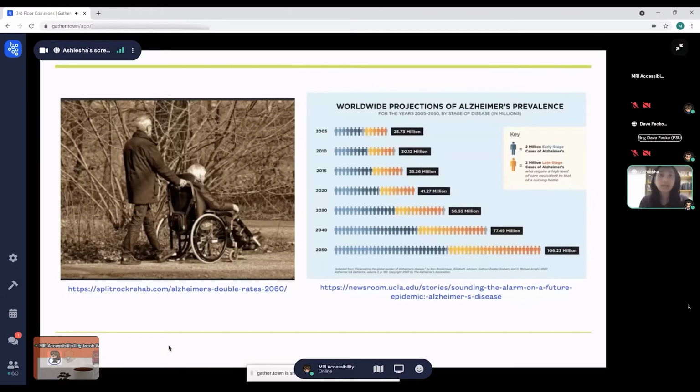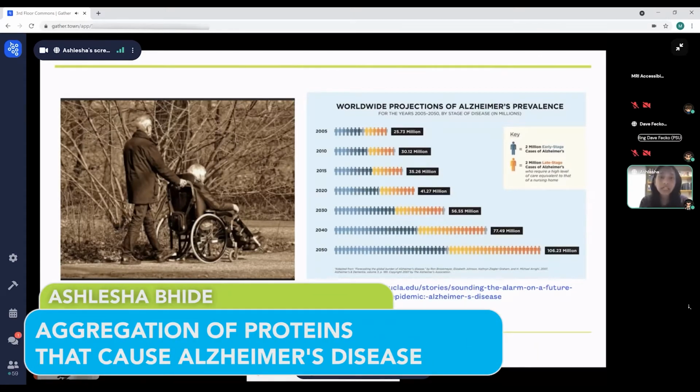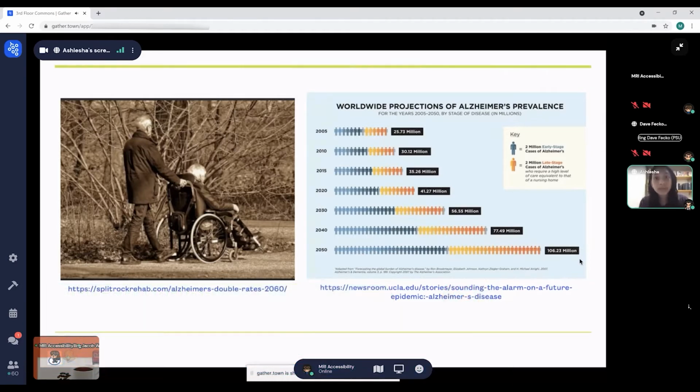Did you know that among US adults aged 65 and older, 1 in 9 people suffer from Alzheimer's dementia? And not only that, scientists have predicted that as life expectancy increases, by the year 2050 more than 100 million people will suffer from Alzheimer's disease. To put it in perspective, that's more than a fourth of the US population.